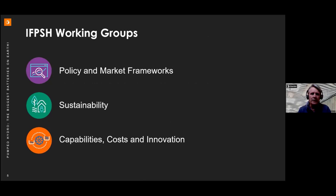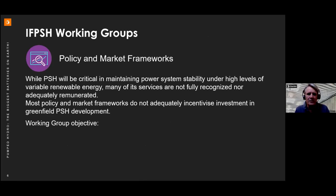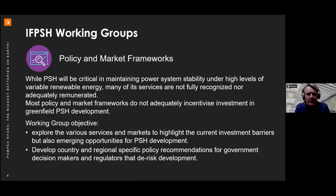So just quickly going through these, and I apologize in advance, there's quite a few words on these slides, but I won't go through all of them. But in the policy and market frameworks, the key issue is that not all the services provided by pump storage are financially recognized. So it becomes a challenge for investment. And of course, investment decisions need the surety of revenue streams. So what do we need to do in terms of the policy and market frameworks to help incentivize investment, not just in greenfield but also brownfield pump storage development?